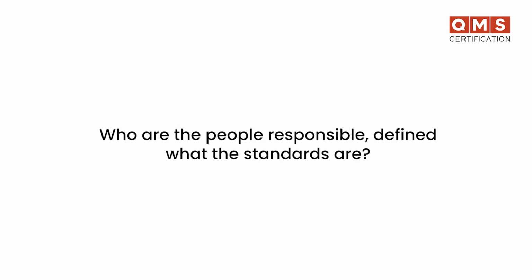It can vary somewhat according to the theme, and often the scope of an ISO 37001 certification will be more around the bribery management system. It can be integrated with the quality management system and complement it, but it doesn't have to be exactly the same. Your management system will need to permeate all the scopes of all the standards you're bringing in. So, once you've defined the scope, who are the people responsible, defined what the standards are.